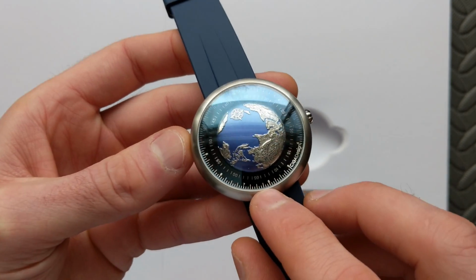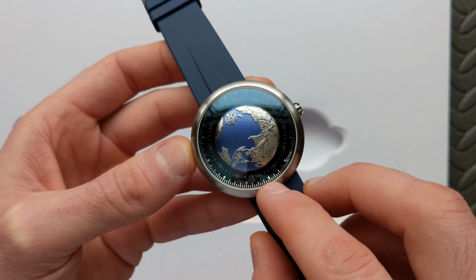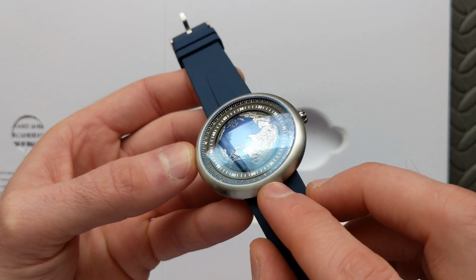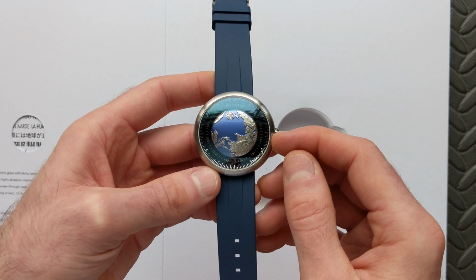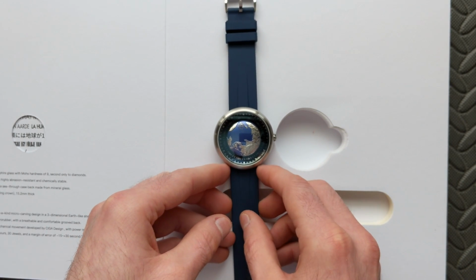But look at the way that gets the reflectivity going to those numbers as you get the darkness picking up there with some shadowing, and then have the sunlight hit that. That's really slick. So I'm looking forward to checking this out more, spending some time with it, and sharing my thoughts with you. But that's all we have for today as far as a quick first look.